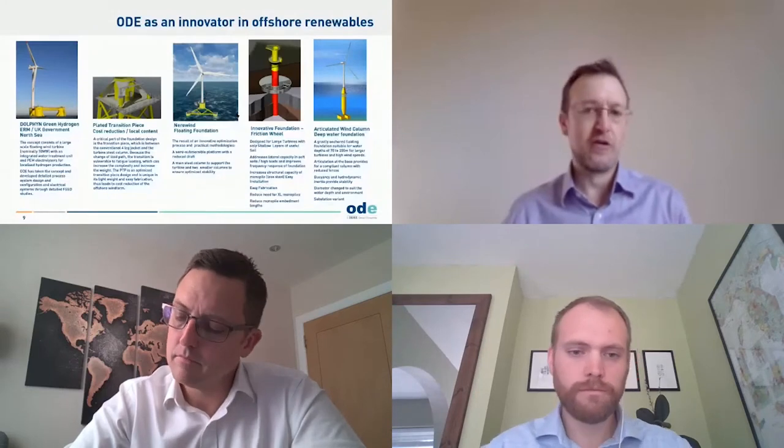But we also have technology within the group, such as Doris's Narrowwind foundation floating unit, which looks very similar to Dolphin, but has some specifics which the PPI floating foundation, which Dolphin's based on, does not have. We also have a mid-water technology as well, the articulated wind column, where we could also see a potential for a Dolphin-like solution on that technology foundation.